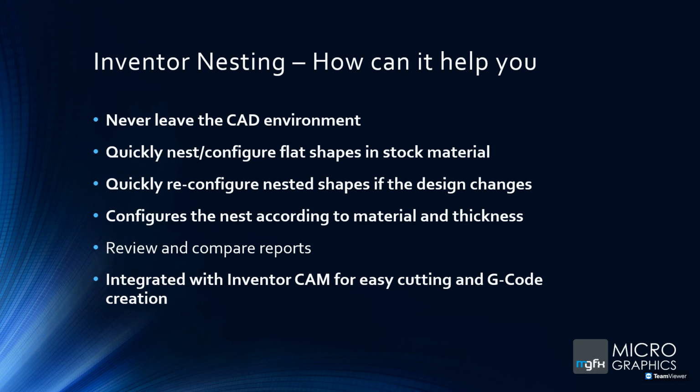Once again, I must reiterate, you never leave the CAD environment. Very, very important. If you have to go look for a new environment, it can get confusing. Quickly nest and configure your flat shapes in a stock material. And also quickly reconfigure the nested shapes if the design changes.